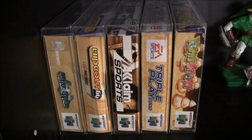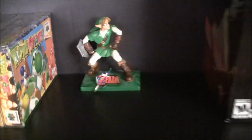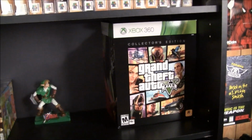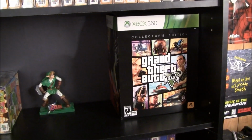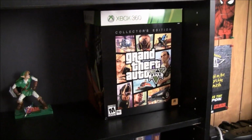And then just the last few down here with some room to expand, and my Ocarina of Time Link figure there, and my newly acquired GTA 5 Collector's Edition box, which is just over here because I haven't found anywhere else to put it yet. Looks pretty cool right there. It's just a little bit out of place.